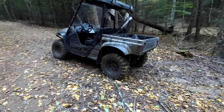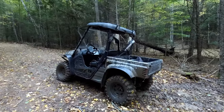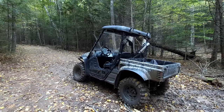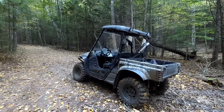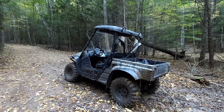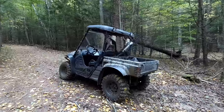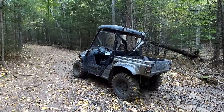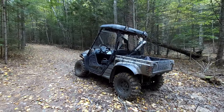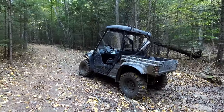So it's definitely cool. It's also fun that a bunch of my friends all bought side-by-sides at the same time. And it's kind of interesting that everyone bought something different. So going with all those different machines, you kind of get to experience all of them. So this is a Yamaha Rhino. It's an '06. They don't make this model anymore. I think now it's called a Viking or a Wolverine or something.